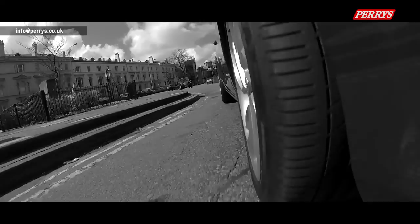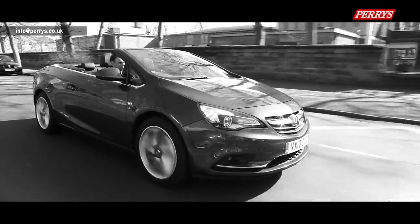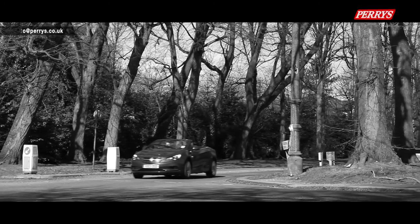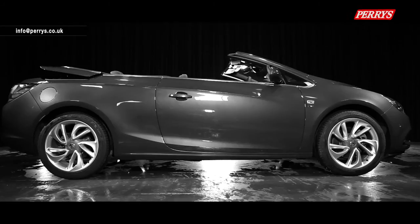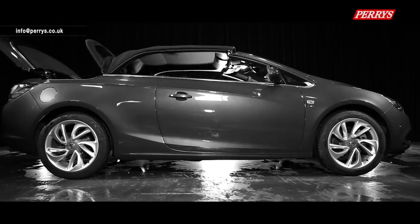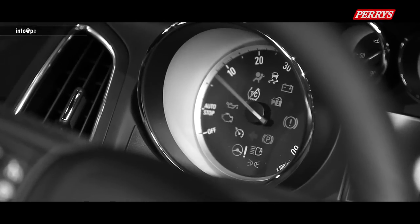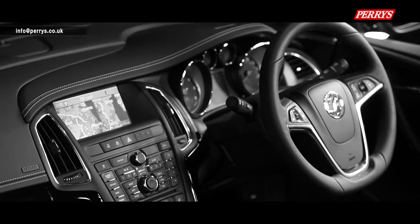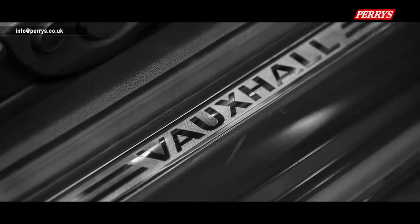I wouldn't say the car is a choice for enthusiasts, and it's more suited to cruising up and down the seafronts rather than tackling twisty B roads. It takes 17 seconds for the roof to be folded away and can be operated at speeds of up to 30 miles an hour, handy in the event of any sudden rain shower. The car's price tag is more in line with medium-sized hatchbacks rather than premium convertibles, and this is what Vauxhall hopes will be Cascada's strength.